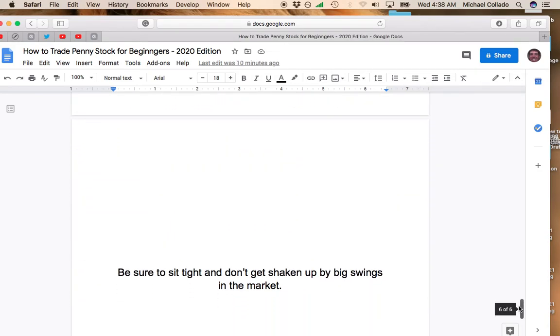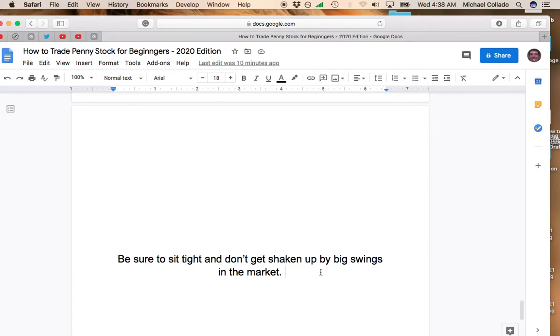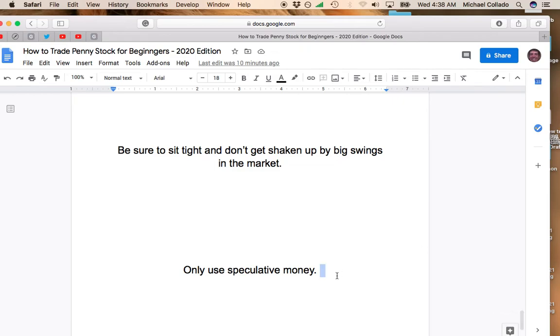So finally, you just want to be sure to sit tight and take the big swings. If you're trading a regular stock, you can stomach a 2% or 5% move. When you're trading a penny stock, you have to stomach 20% and 50% moves. So in order to stomach those big moves, you only want to use speculative money. If you have $10,000 in your Robinhood account, don't dedicate more than $1,000 or even $2,000 to penny stocks, or any amount that you're okay with losing. Because yes, you could take that $1,000 and turn it into $2,000 pretty quick, but that $1,000 could also turn into $200 pretty quick. So with penny stocks, only use speculative money.